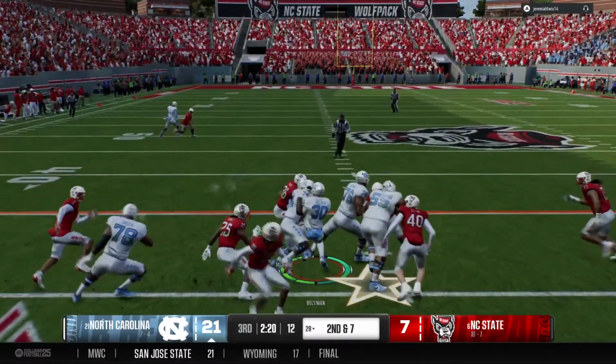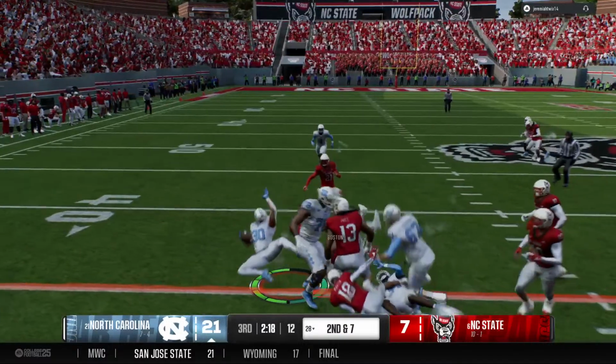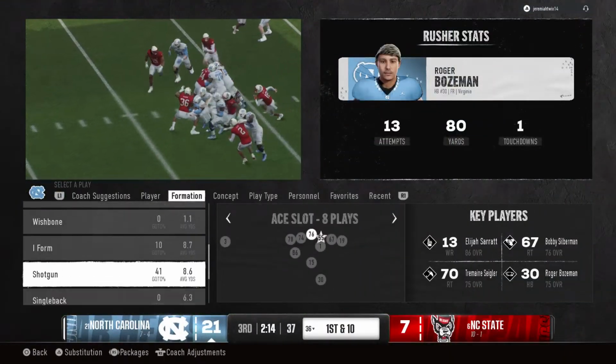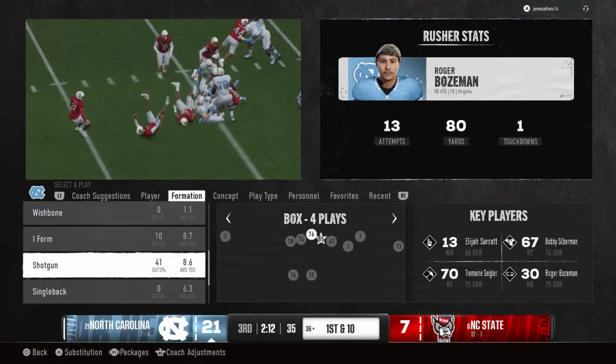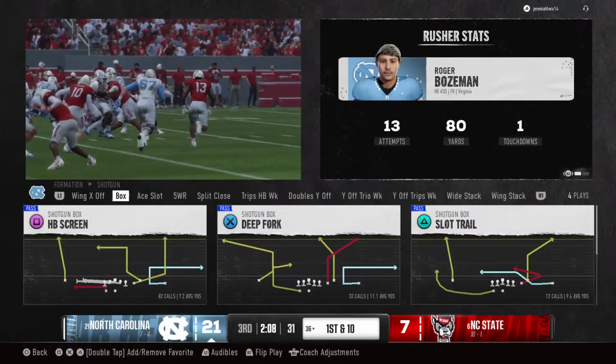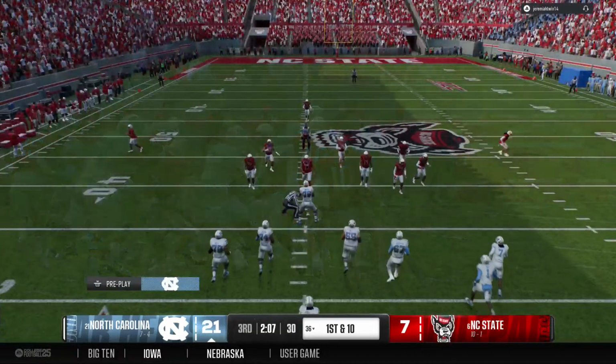Here's the handoff. And he gets it up to the 36. It'll be a first down. And listen, if it ain't broke, don't fix it. I mean, I love teams that commit to the run, and when it's successful, keep running the rock.